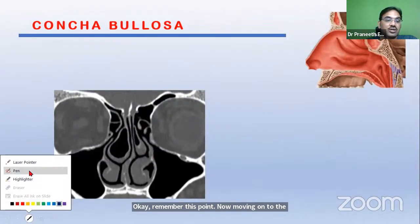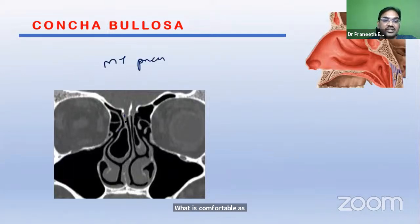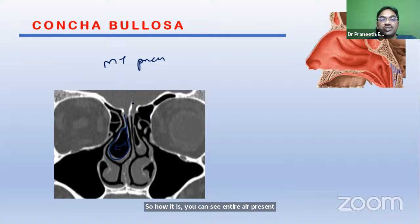What is concha bullosa? Pneumatization of the middle turbinate. See, this is your middle turbinate, right? So how it is pneumatized, you can see entire air present inside. So pneumatization of the middle turbinate is concha bullosa.